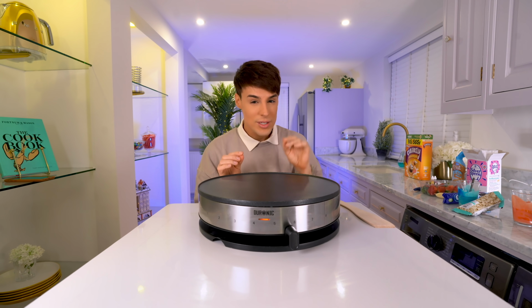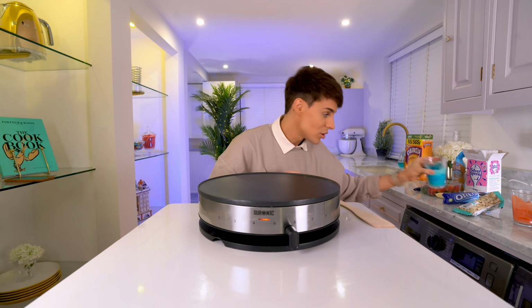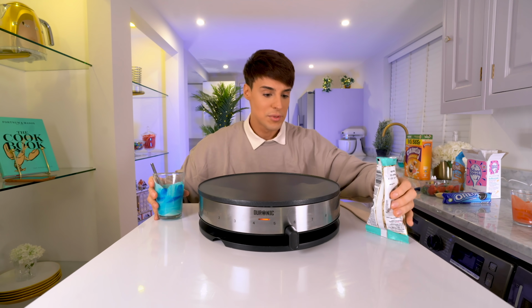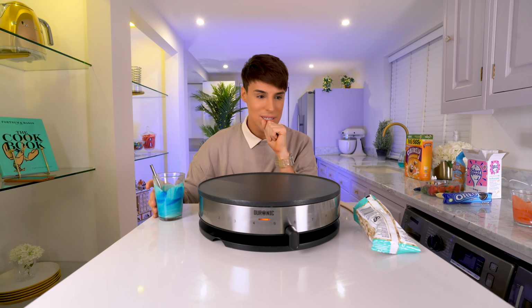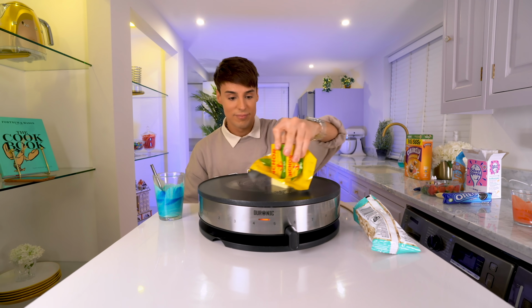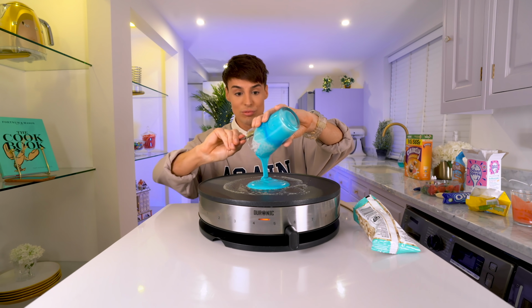The amount of toppings that go into these pancakes is so insane that I'm trying to remember, but I probably won't. So I'm gonna start with the blue one, and to this one, we're gonna do the white chocolate chips. This is supposed to be non-stick. Do we trust? It's that kind of day. They're gonna taste great. These are American style pancakes, so they're supposed to be really big.